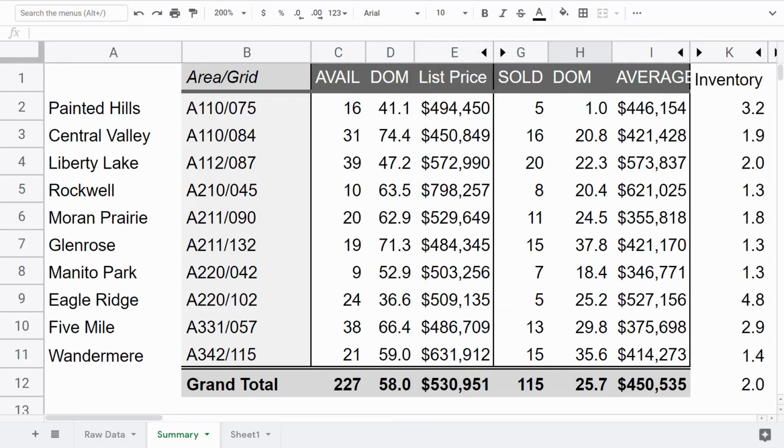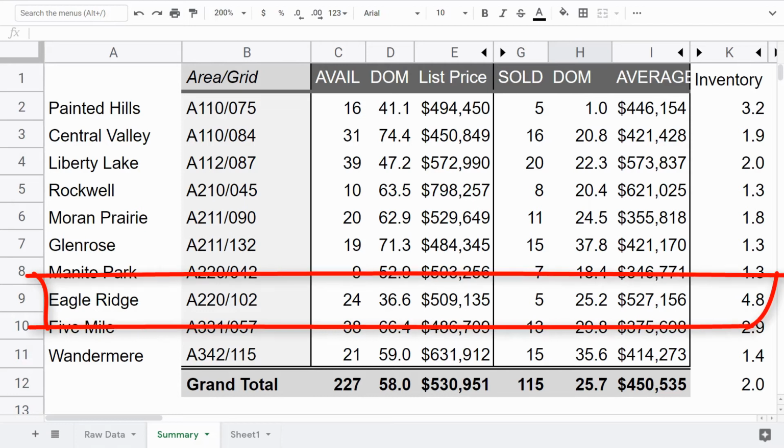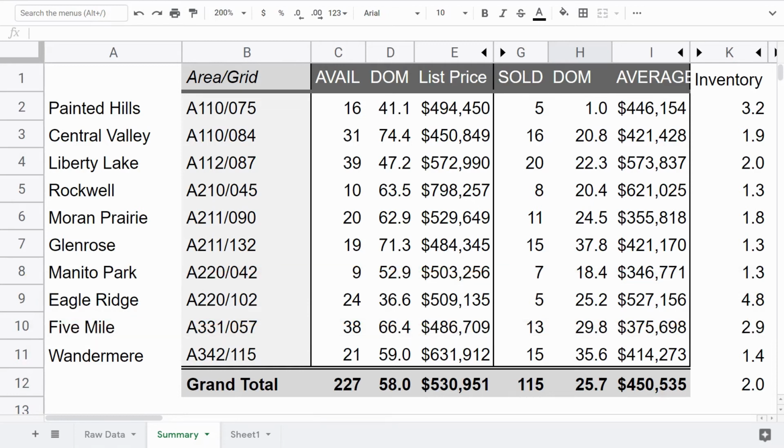But one thing that stands out to me is Eagle Ridge. At least within the past 30 days, you can see here that the inventory has been at 4.8 months worth, which is very much closer to the average. And yet the average sales price is more than the average list price, which is contrary to all the other neighborhoods that we have here. So in other words, it's a very desirable neighborhood and people are willing to pay up. My guess is because there's a lot of new homes in these areas compared to all the other neighborhoods we have here. So there you have it.